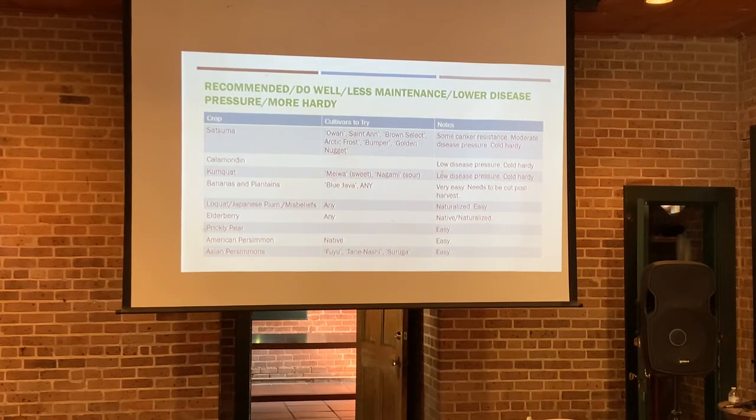Satsumas are a good bet. Calamondins and kumquats are very, very cold hardy, with very low disease pressure. With the kumquats, Miwa is the sweet one, Nagami is the sour one. So when you're shopping, if you like them sweet or if you like them sour, make sure you pick the right one. And then with the calamondins, typically they're juiced.